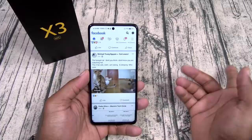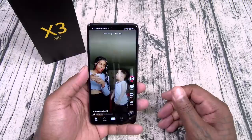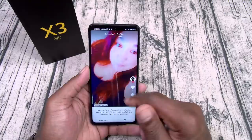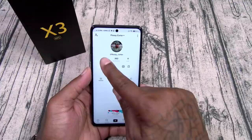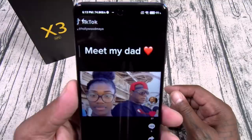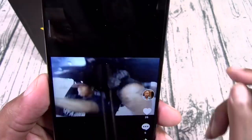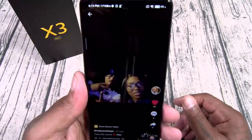Now, got to get out of the bed. Time to go take a fresh dump, sit on the toilet, and open up TikTok. Let's see what's going on on TikTok. Now, like I said, on TikTok, I'm only following one person: my daughter. Let's see what she's talking about. Did she delete my favorite video? All right, meet my dad. I think you look like a little princess. This is my favorite video on TikTok. Let me unlike it, like it again. I love this video. That's me right there.